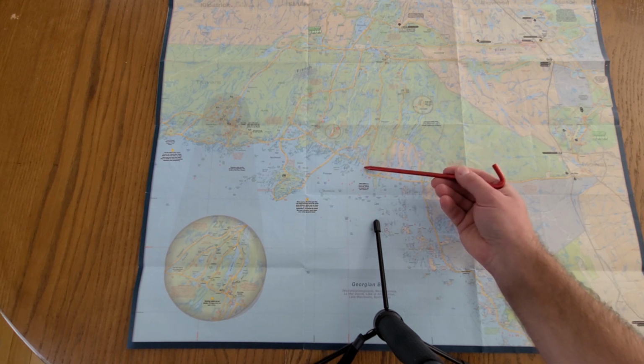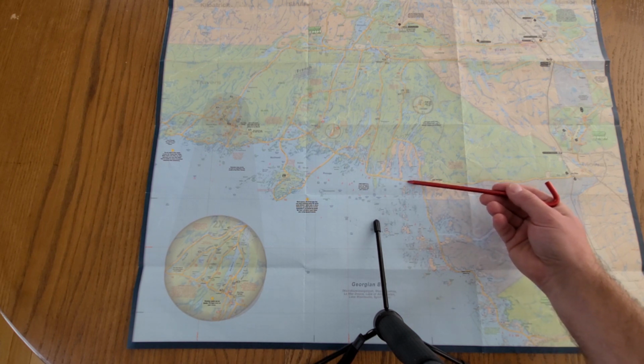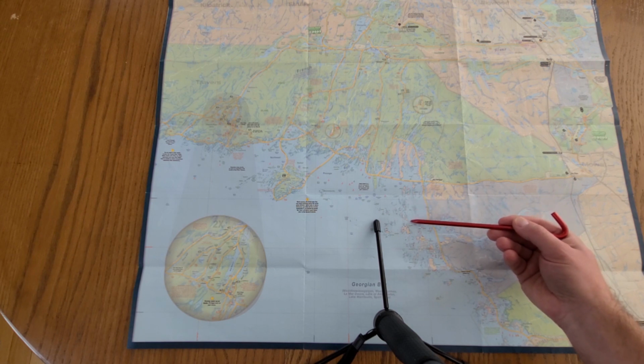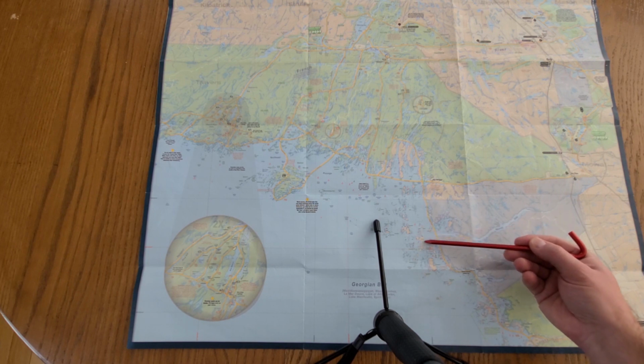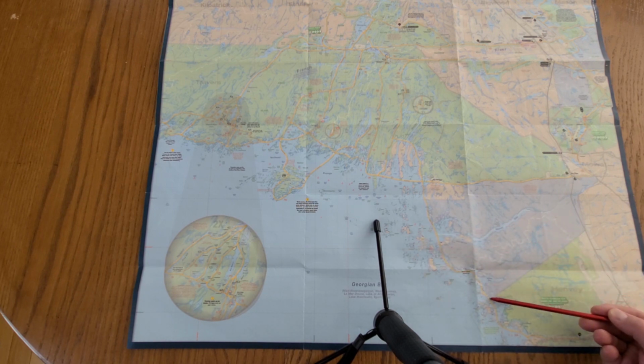Day 7, continued along the shore, leaving the boat lane and heading towards Churchill Island. Day 8, we got back into the boat lane, made our way into Black Bay, camping in Black Bay. And day 9, we just had a short canoe back into Britt, where our car was.